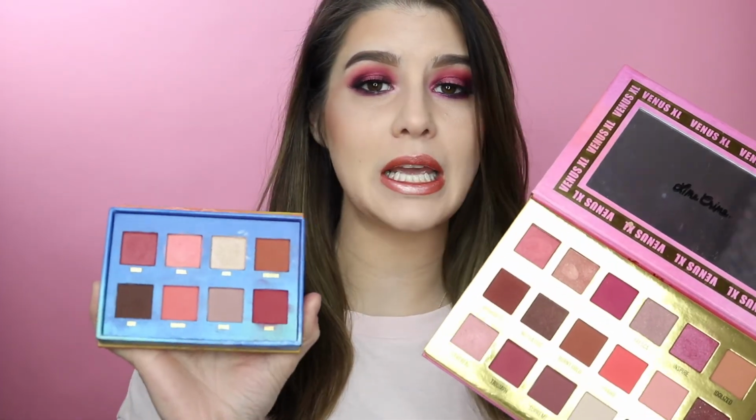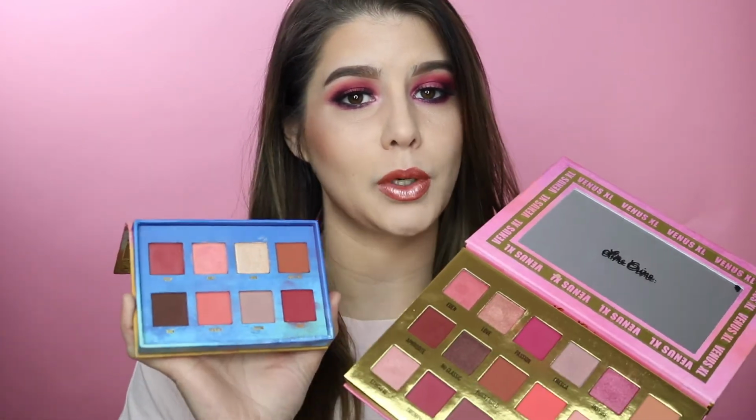Alright everybody, and this is the finished look. So just real quick for comparison's sake, this is the Venus 1 palette next to the Venus XL palette. There are 18 shades in the Venus XL palette, while there are only 8 in the regular Venus palette. However, if you do have both of them, these palettes would absolutely work magically together.